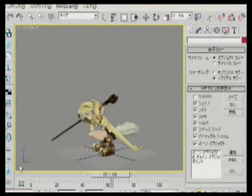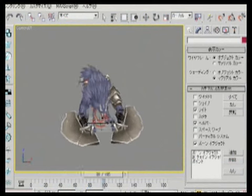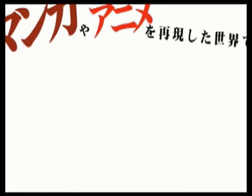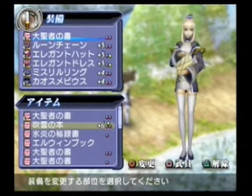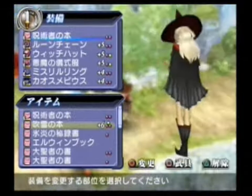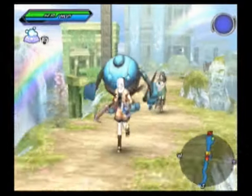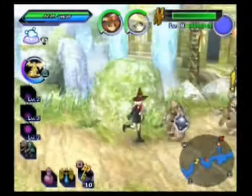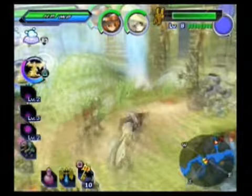One of the main goals of Shining Force EXA is to have the player feel like they're right there alongside the characters they'd see in manga or anime. The player can take the characters and change their appearance as they like, and then set out for adventure with their new companions. The design team hopes to have captured something special that has never been done like this in any other game.